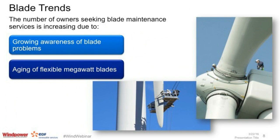The number of owners that we see seeking blade maintenance services is increasing, and there's a couple of reasons for that. I think in general, the industry is becoming more and more aware that blades do need attention. There are blade problems. They're not going to last the life of the turbine without some very responsible maintenance. And with the age of megawatt blades that are flexible comes more issues, I guess I'd say, more maintenance challenges.